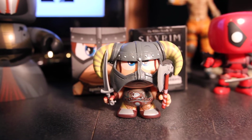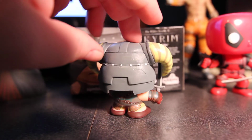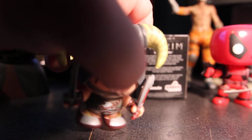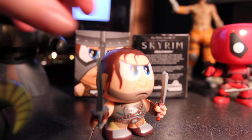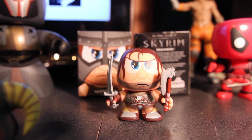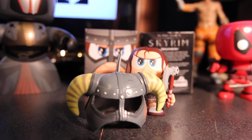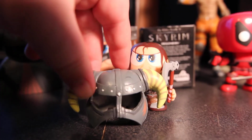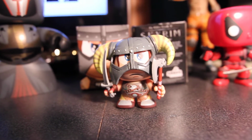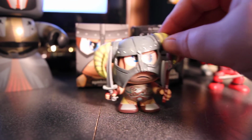So this is him. You got the Dragonborn. He has an axe, and he has a sword. The helmet is removable, if I can, with one hand. And there is the Dragonborn, at least the Dragonborn from the cover of the video game, apparently. His helmet, if you will. It's a cool little guy. I guess I'll put him amongst Claptrap and my little Psycho Bandit guy here on my desk. Again, not totally the size I was hoping for, but what can you do?